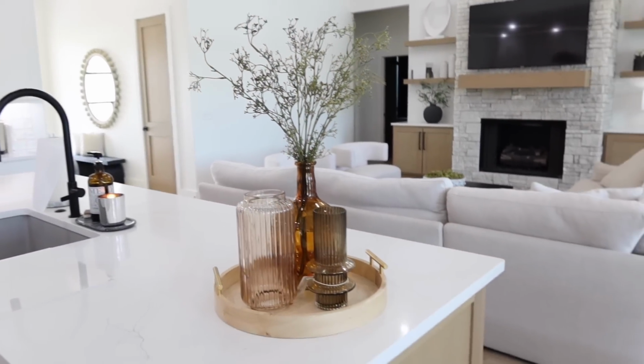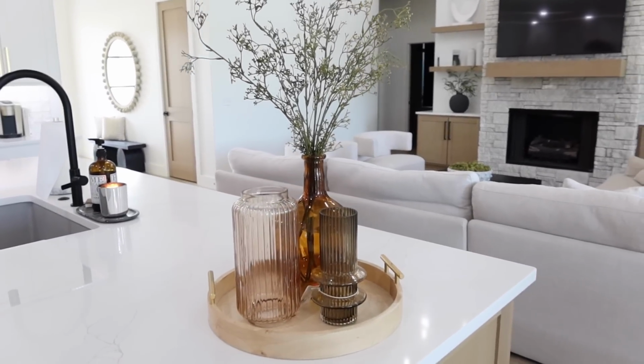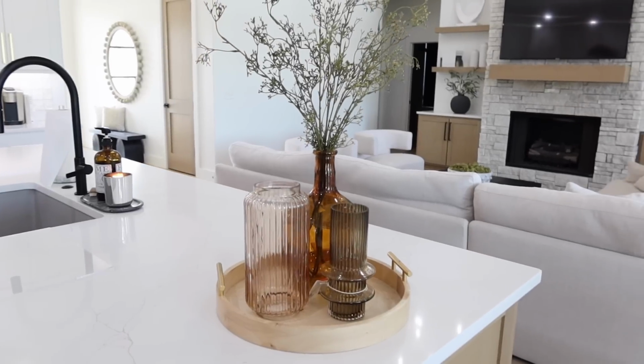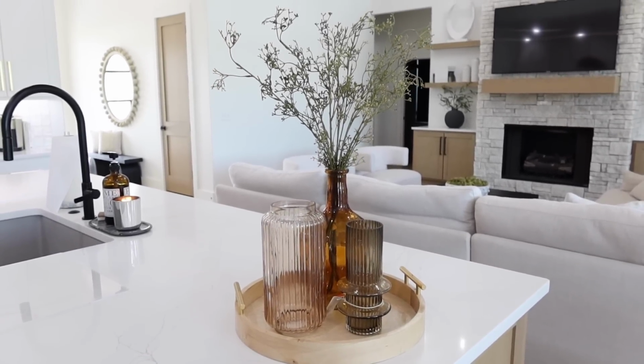But I feel like you can mix and match all of these pieces. So the ones you like, buy, you can totally make them work. They're all in the vibe of fall and the colors. So I feel like you're just gonna mix and match any of them just fine.